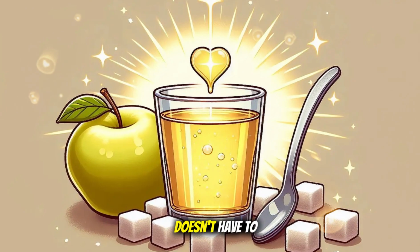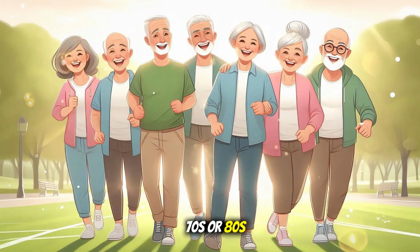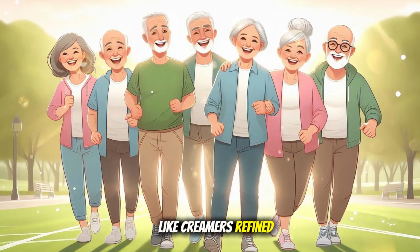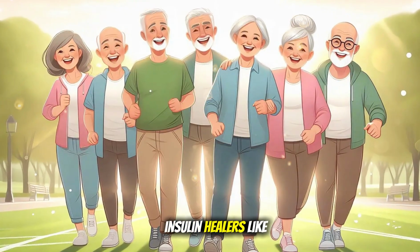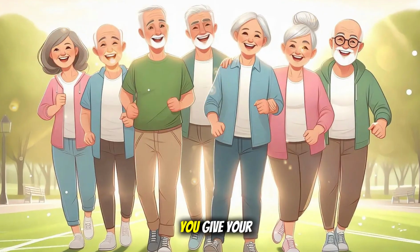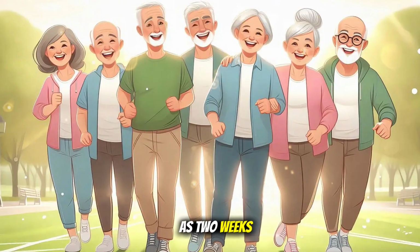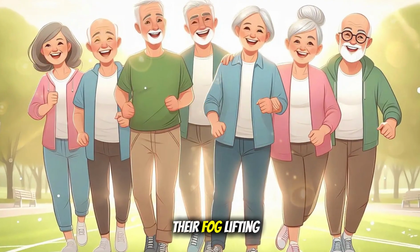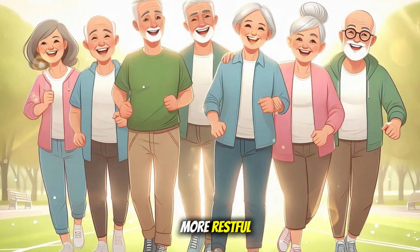High blood sugar doesn't have to be the story of your 60s, 70s, or 80s. By cutting out the hidden insulin destroyers like creamers, refined breads, and processed meats, and adding in insulin healers like walnuts, beans, and apple cider vinegar, you give your body the tools to reset itself in as little as 2 weeks. Many seniors notice their energy stabilizing, their fog lifting, their ankles depuffing, and their nights becoming more restful.